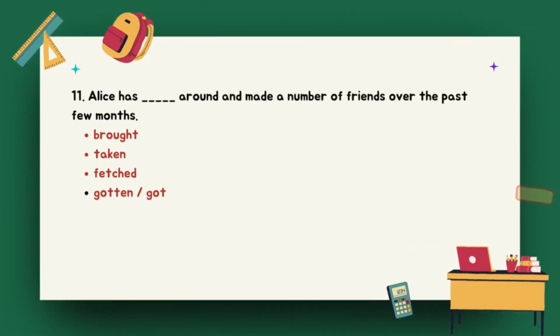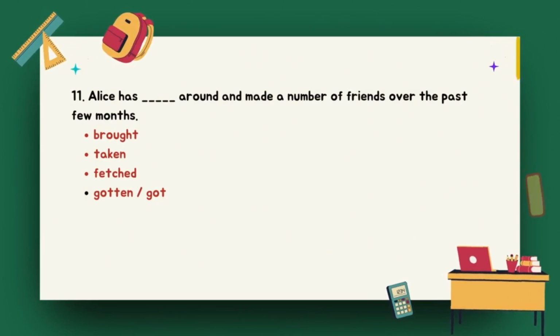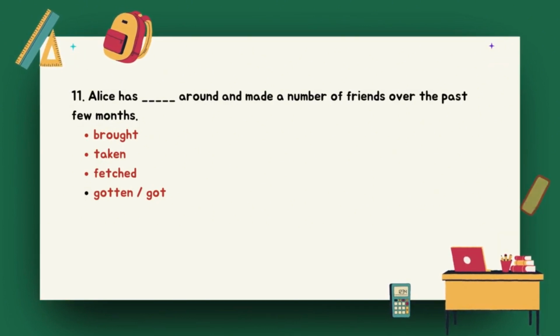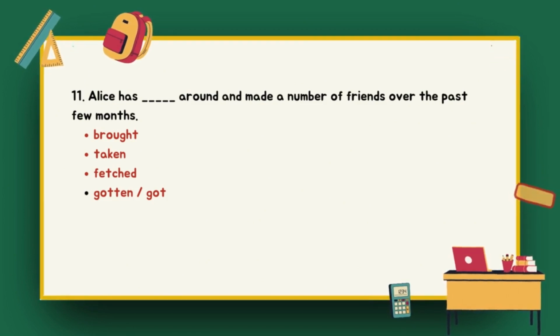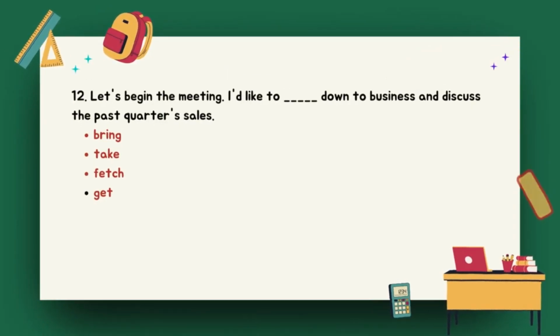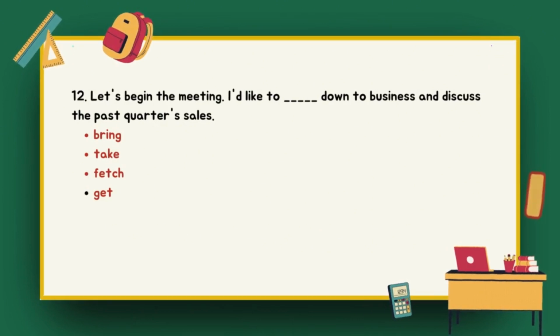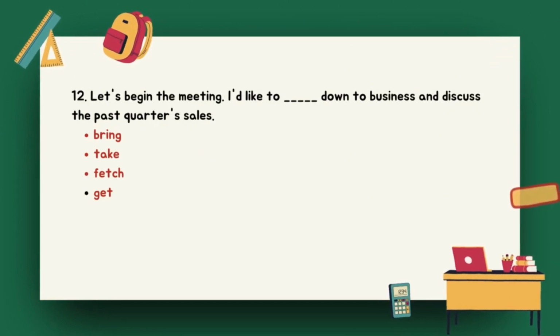11. Alice has blank around and made a number of friends over the past few months. Brought, taken, fetched, gotten, got. 12. Let's begin the meeting. I'd like to blank down to business and discuss the past quarter's sales. Bring, take, fetch, get.